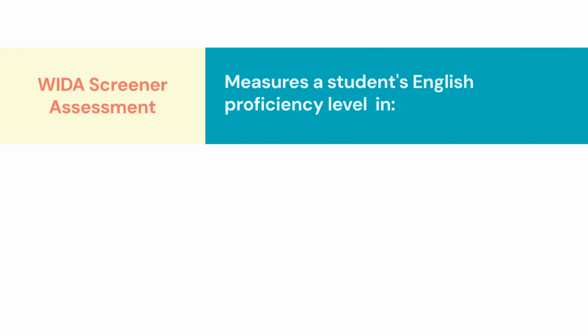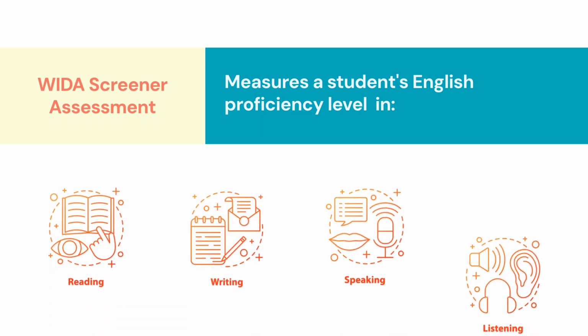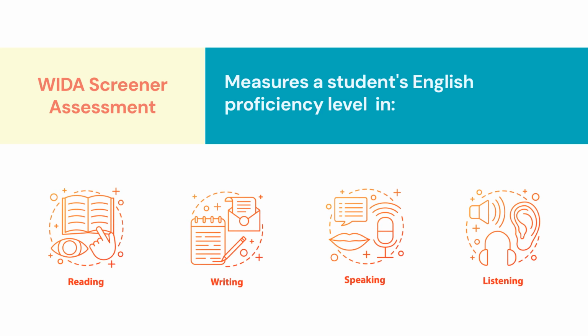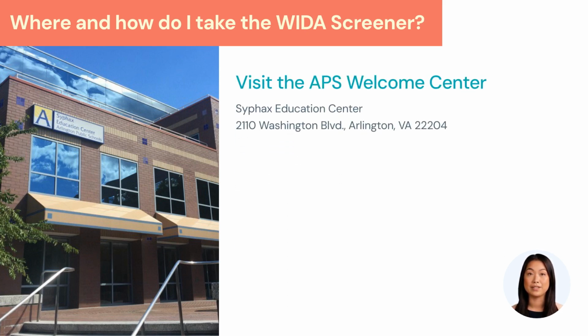We are required to assess each potential EL student with the WIDA Screener Assessment. This assessment measures a student's English proficiency level in reading, writing, speaking, and listening. Students in APS who require the WIDA Screener Assessment must come to the APS Welcome Center located on the first floor of 2110 Washington Boulevard, Arlington, Virginia 22204.